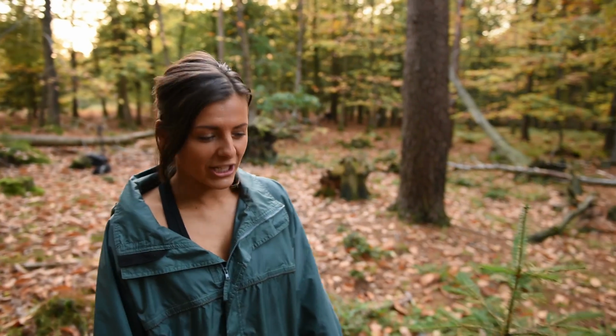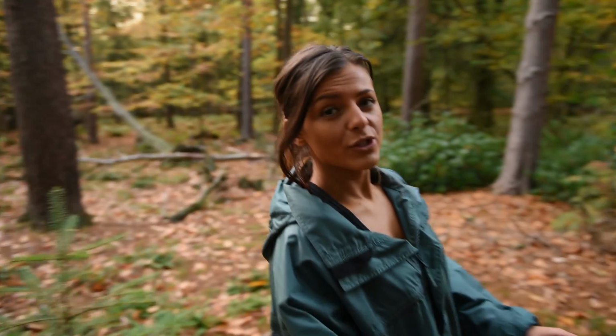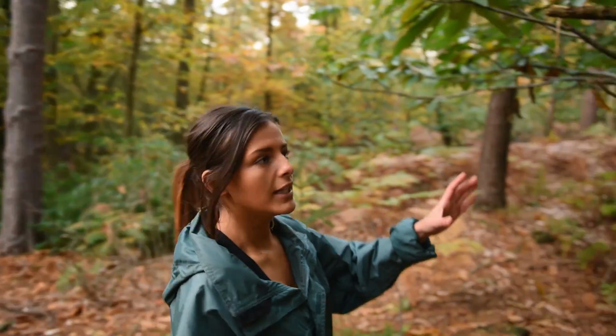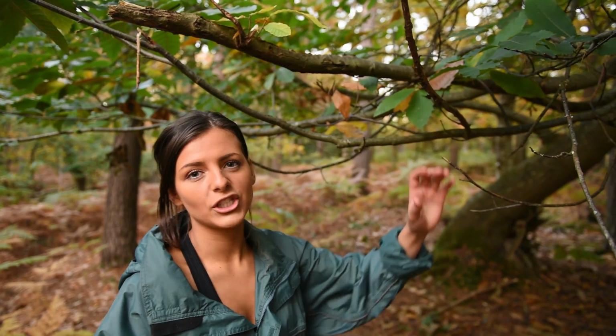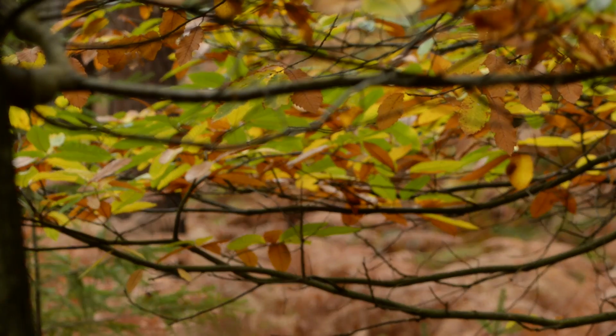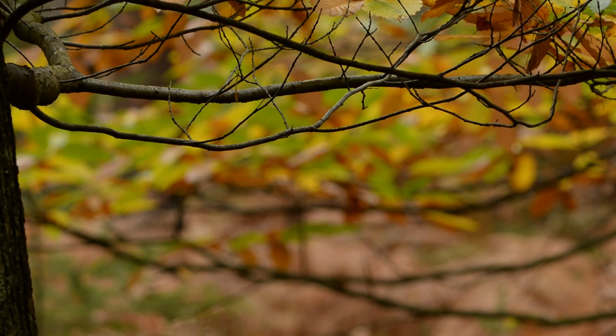A telltale sign of deer feeding in the forest is what is known as a browsing line. Now this is a gap in the trees where the branches have been stripped of vegetation. These bare patches run all throughout the forest where deer have wandered.